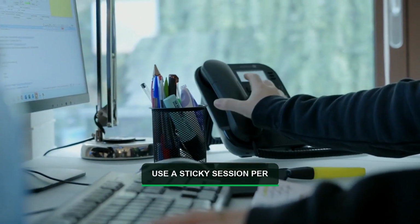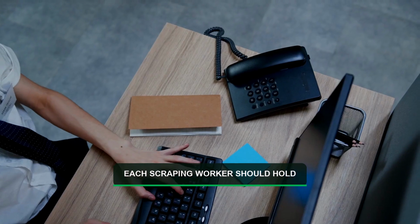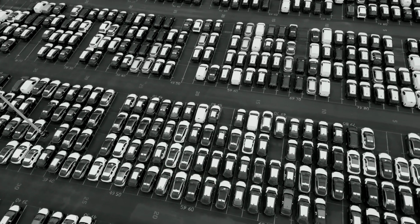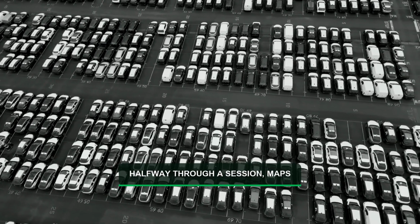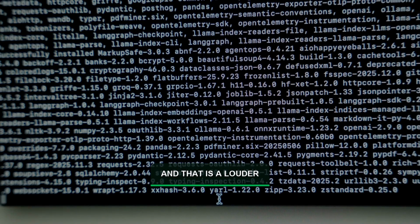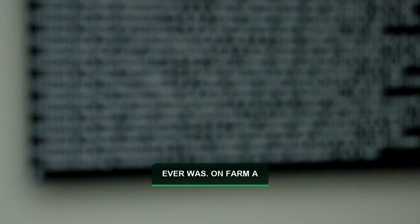Use a sticky session per worker. Each scraping worker should hold one identity, one IP, for the length of its run. If your egress IP flips halfway through a session, Maps sees a user who teleported across the city mid-search, and that is a louder red flag than slow scraping ever was.